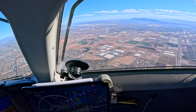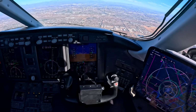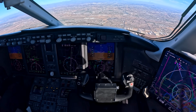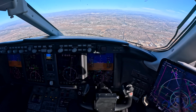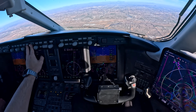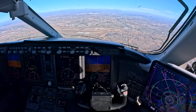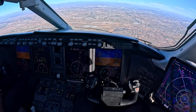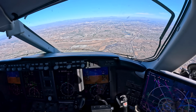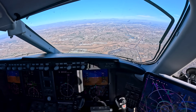69 Mike Zulu, fly heading 350. 350, 69 Mike Zulu. 6,000, 210. 150 Mike Bravo, descend and maintain 5,000. Descend maintain 5,000, 0 Mike Bravo. Dodge 9802, verify you're cleared visual approach runway 21, correct? Dodge 9802, just want to verify cleared visual approach runway 21. Yes, cleared visual approach 21, that's fine. Dodge 9802, contact Scottsdale Tower, 119.9. 119.9, thanks for the help, so long.